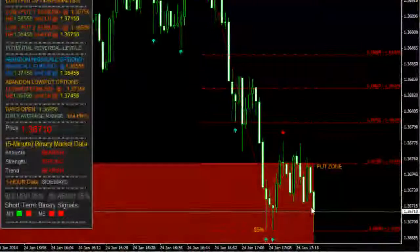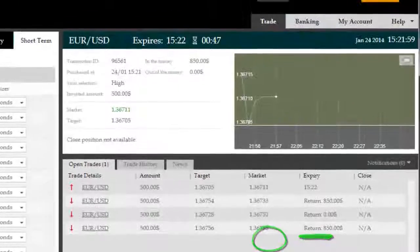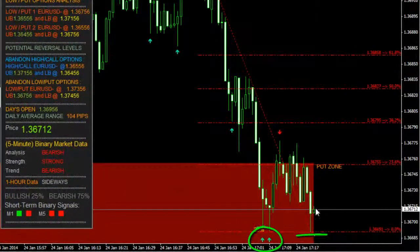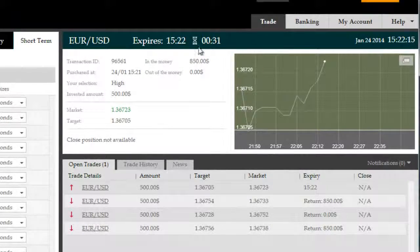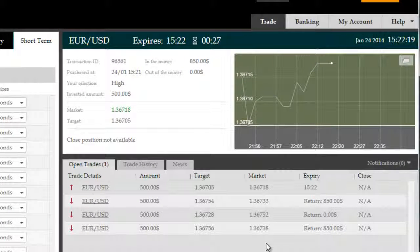Now, we're not trading with the trend, we're trading against the trend, only because Saturn Pro indicates a very high probability with this counter trend trade. It's established a 0% Fibonacci retracement at that point, where we've also seen two Saturn Pro reversal signals. If you see those two green arrows on the left, those indicated that price reversed sharply at that level. So we went high instead of low. And as you can see, that trade is panning out in our favor. 30 seconds to go, very comfortably in the money, and this trade should expire in our favor as well.